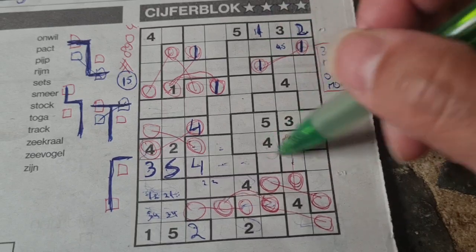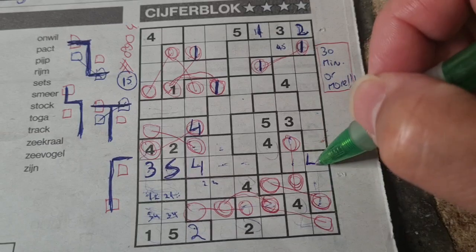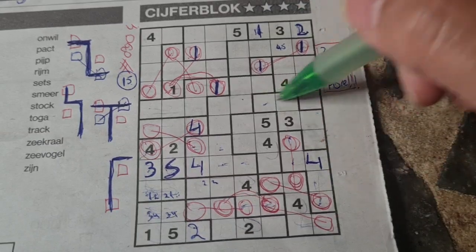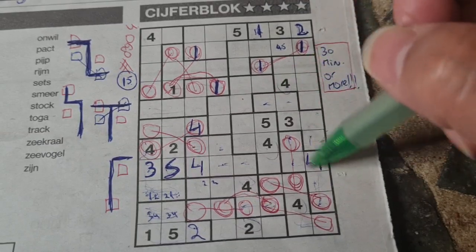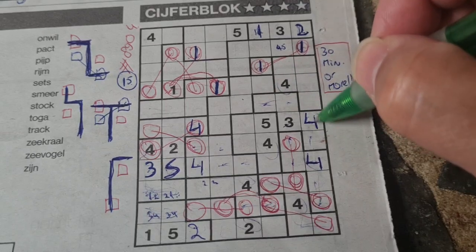These 2 boxes can be 4. Those 2 boxes can be 4. So 1 box left for the 4 in this area. It's supposed to be here. These 2 boxes can be 4. That box can be 4. So 1 box left for the 4 in this W area shape. It's supposed to be here.